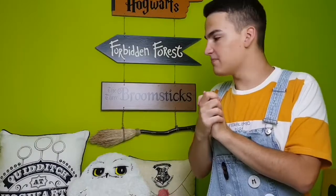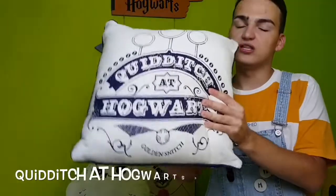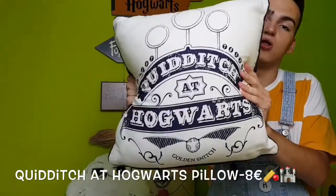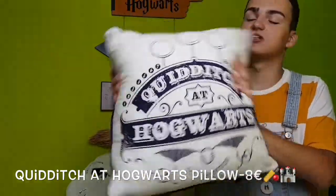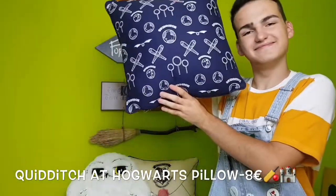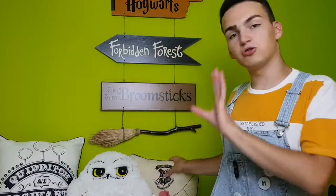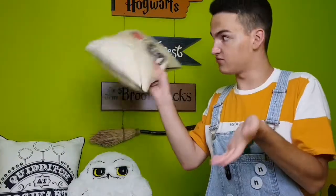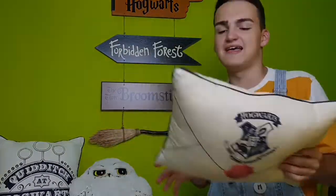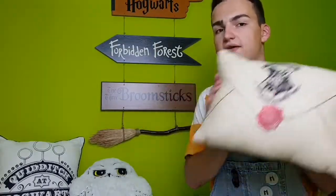Okay, next thing I bought is this super adorable again Quidditch at Hogwarts pillow. I am dying for this one. Okay, I will put the price for this one as well as for this one and this one. This one, I can tell you, is one of my favorite pillows I ever had.